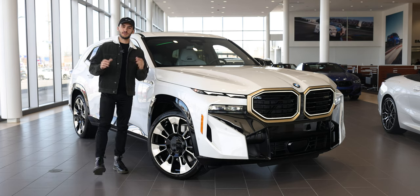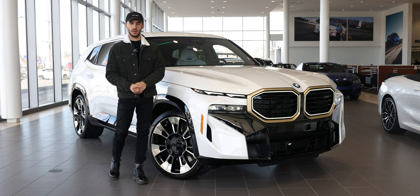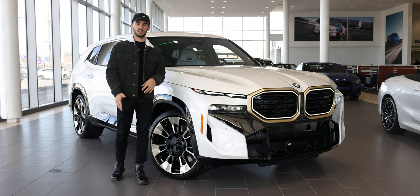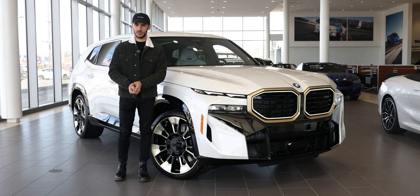All right, guys, so that was a full tour of the exterior and interior of the all-new BMW XM. Let me know in the comments below what you guys think of this vehicle. I think, like I said, it is a very controversial vehicle. Really, it's for you to decide whether or not you like this car.